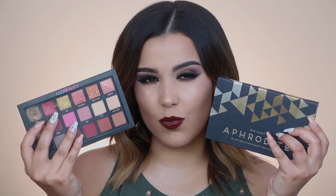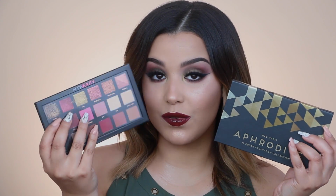I am going to be comparing it to this guy right here, which is the Aphrodite palette by Bad Habits. I did a video featuring the Royals Bad Habits palette and I did dupe it with the ABH Modern Renaissance palette, so check it out in the cards if you guys haven't seen it. It comes in a cardboard sleeve just like the Huda Beauty palette. Unfortunately, it doesn't have a clear casing in the front. I wish it did because I really like the way she did this. I like that I'm able to see the shadows as soon as I pull it out of the cardboard, but this is what it looks like.